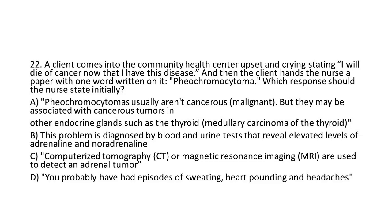But they may be associated with cancerous tumors in other endocrine glands such as the thyroid, medullary carcinoma of the thyroid. B. This problem is diagnosed by blood and urine tests that reveal elevated levels of adrenaline and noradrenaline. C. Computerized tomography, CT, or magnetic resonance imaging, MRI, are used to detect an adrenal tumor. D. You probably have had episodes of sweating, heart pounding, and headaches.